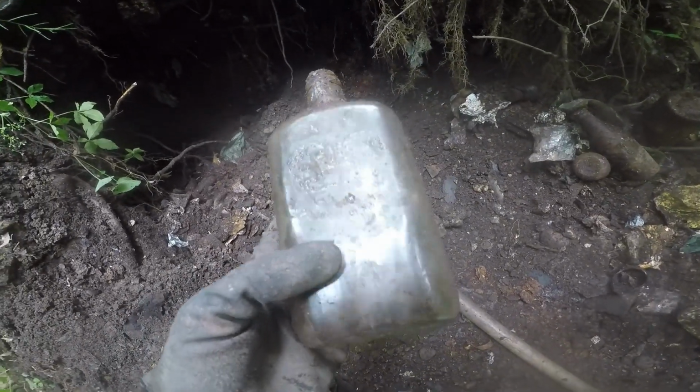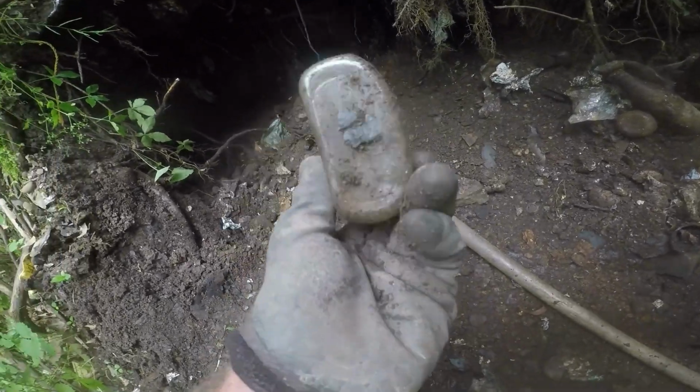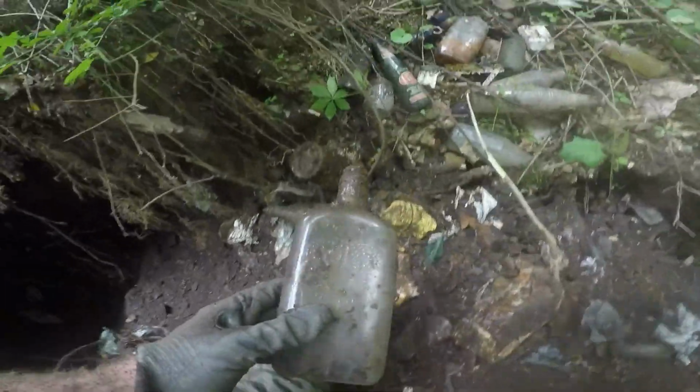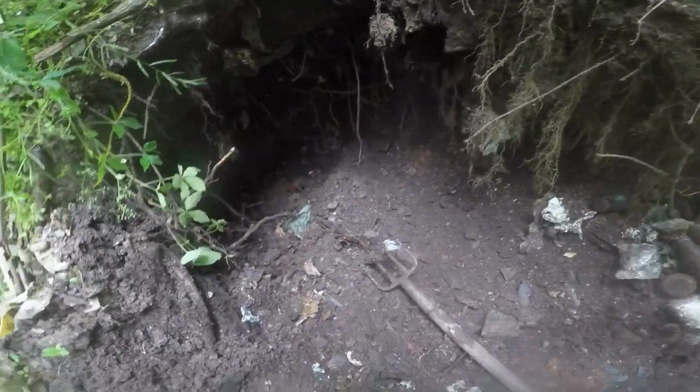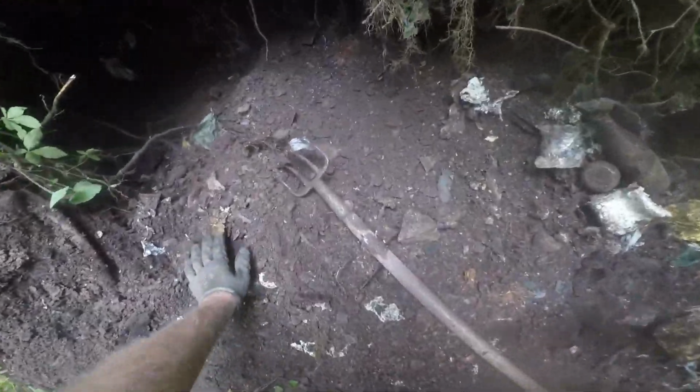That's an old vodka bottle. But you know, when have you seen one that looks like that with that embossing? I have other ones, but I don't have this size, so I'm gonna take it. Man, that last marble. Just hold on here, I'll put this on my head. I'm finding stuff in here pretty consistently, so.